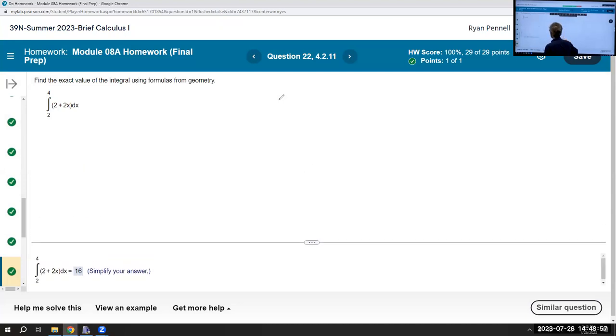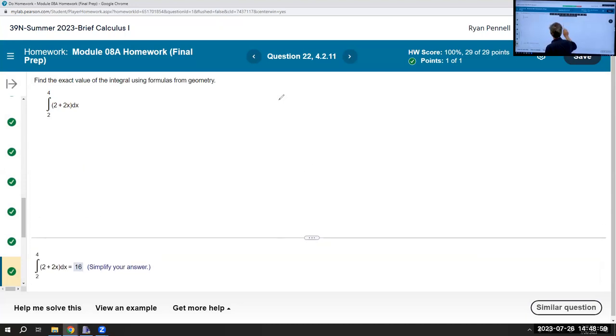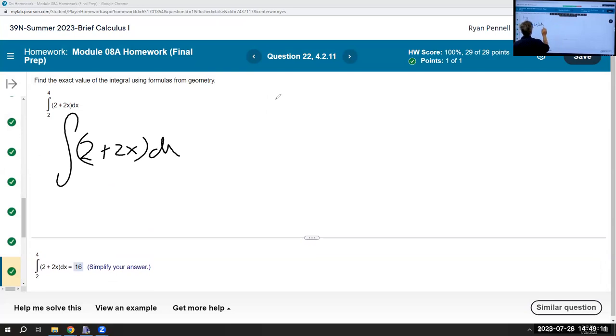22, here we have a definite integral, which means we're going to evaluate it. All right, so let's think about the integral of 2 plus 2x dx. The first 2 doesn't have variables, so it's of order 0. Now it becomes of order 1. Then we have 2 there. It's already a 1 here, so that's going to become 2. We need that to go away, so that's 1/2. And it's canceled.